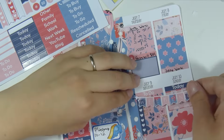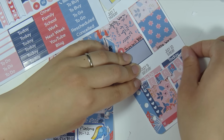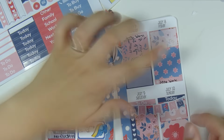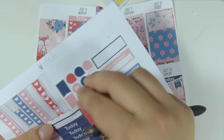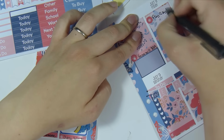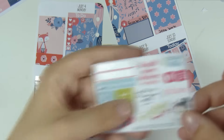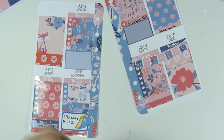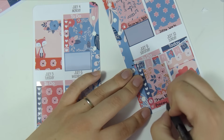I wrote that he was working, and then I realized I forgot to put the weekend banner down, and I kind of was like, maybe I won't put it, or maybe I'll try to peel some up. And I was like, no, I like it too much, so I just kind of stuck it on top, and it doesn't look perfect, but whatever. It is what it is. So on Friday, it's payday, and I couldn't find a payday icon or anything in any of the stuff that I had, so I just used an asterisk.